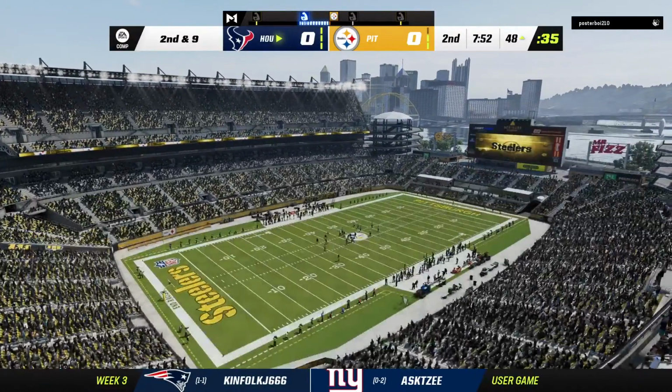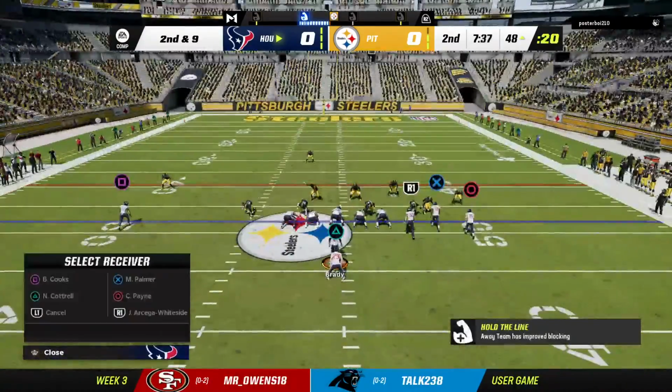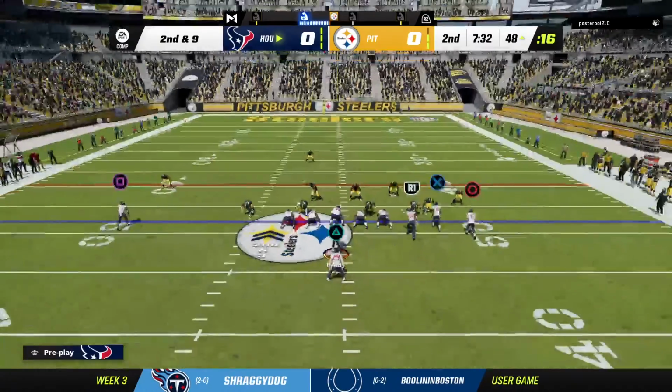Miles Jack there to make the tackle. Yeah, things were pretty stacked up there in the middle of the line. A lot of bodies, not much space. I think ultimately he was fortunate to get anything out of that run.